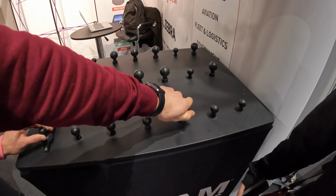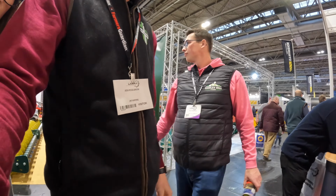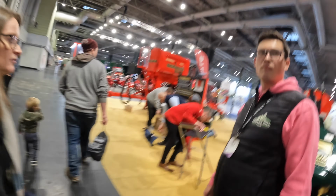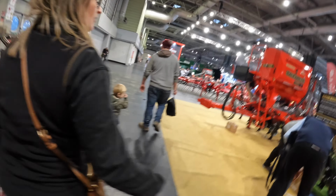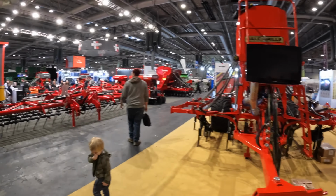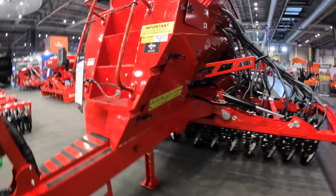They're like mounts for tractors and things. Put your GoPro on. It's not metal though, is it? Yeah. No, he's been talked into giving his email address. You're not hungry? I'm not starving. I'm quite hungry. Everyone's gone home now, it's like the end of the day. It's lovely, it's so quiet. This is good. They actually put their prices on the machine now.